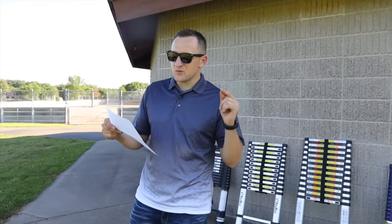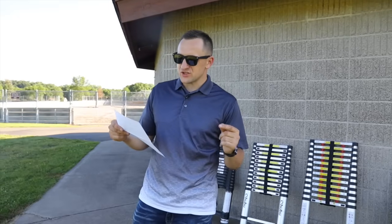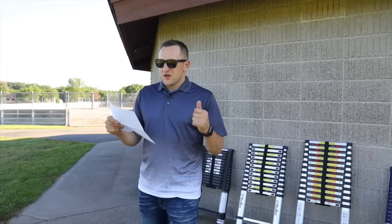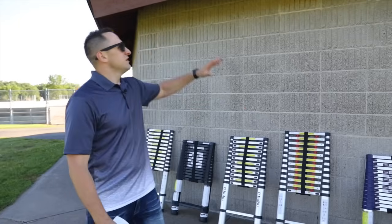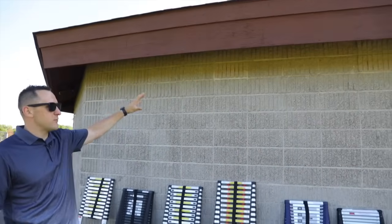Each year there is more than 164,000 emergency room treated injuries and 300 deaths in the US. They are caused by falls from ladders. What's most surprising, what people don't know, is that most ladder deaths are from falls of 10 feet or less. 10 feet, it's about this height right here. That's why I brought you here.